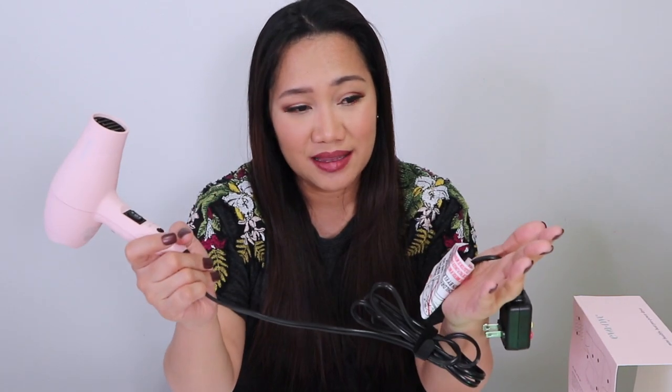So I will be transferring you to a clip I did when I was trying to blow dry my hair. So we're gonna be trying this in my hair. My hair is long right now. This is what I look like after shower. So we're gonna put on a timer and see how long my hair will take to dry using this one. I'm just gonna grab a brush and see. I'm just gonna comb this hair.